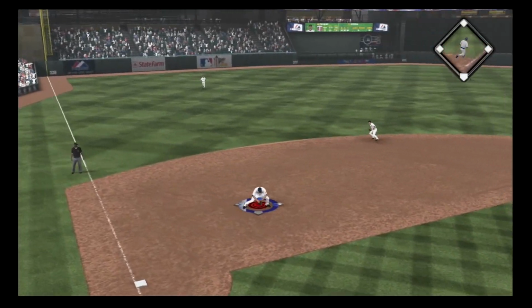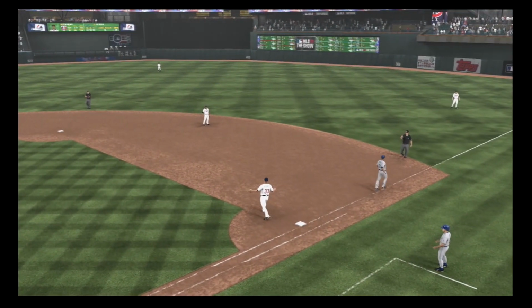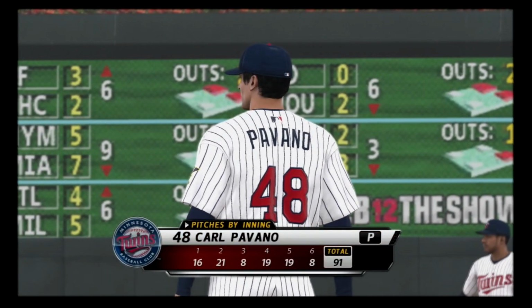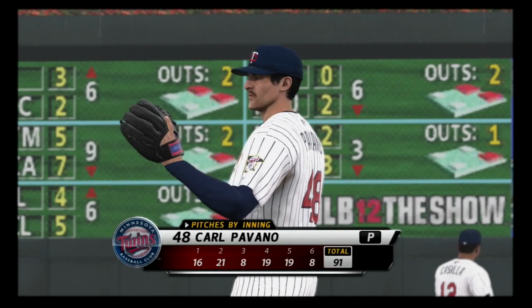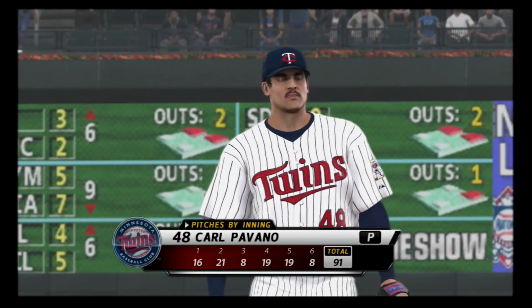Good pitch there on 1-2 as this is pulled down to third. Throw in time at first, and Pavano gets the first 2 outs of the inning. Well, as we take a look at the pitches by inning, that last one puts him at 91. So stamina will start to become a real factor here the further he goes along.